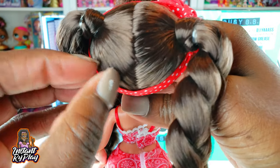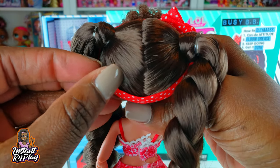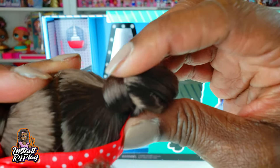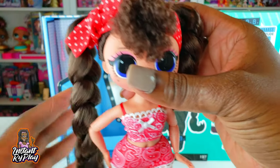There's still some on her head from when I took the tabs off, but I'm gonna cut that off later. So that should be pretty easy to get off as well. Most of my dolls actually have that and then I have to take it off. But just be careful that you're not taking off plastic or rubber bands and things like that. That's a part of her hairstyle.